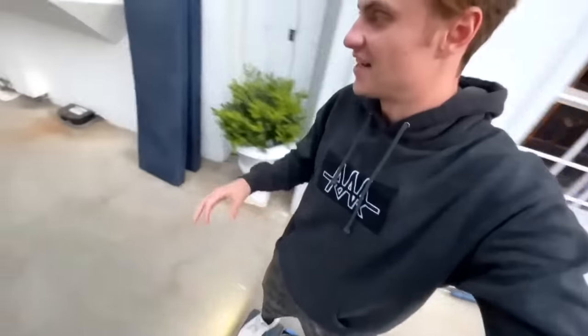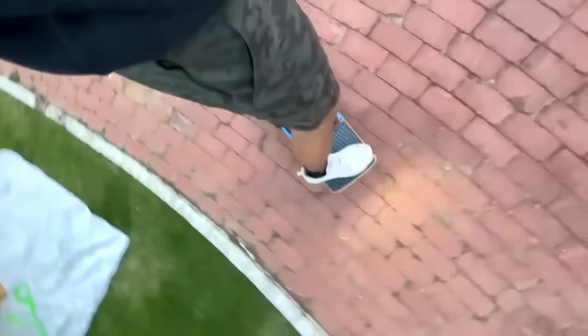All right, guys, first time taking the one wheel out of the house. Andrew and I are going to go for a mini road trip. This one's actually going to be pretty legit. I got 100% charge from the supercharger. I feel pretty good on it. It's looking sick. And we'll see how it goes.